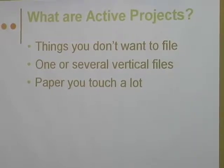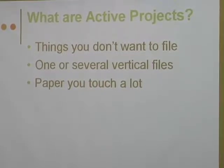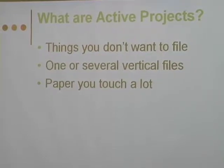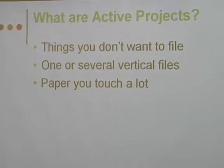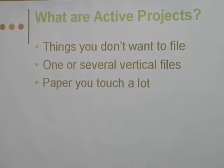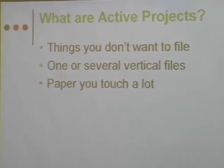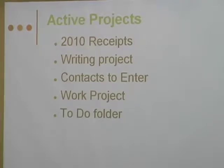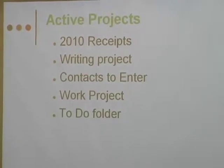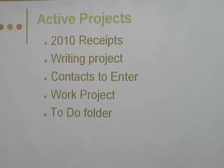Or it's an ongoing project. Maybe it's a writing project. Maybe it's a project for work. Maybe it's a volunteer project. Or it also can be paper you touch a lot. Paper that is very inconvenient to put away because I'm always putting something in this folder. Stuff for my accountant. Paper for my accountant, for my taxes. Here are some examples of active folders that could go on your desk in that vertical file.